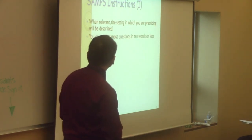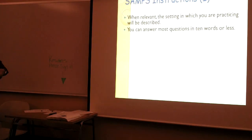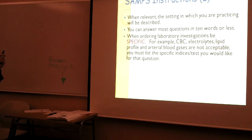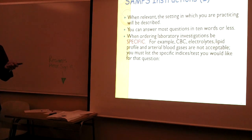When relevant, the settings in which you are practicing will be described. So it's not about being a specialist in hematology, okay? It's all about being a family doctor. And you can answer the most in 10 words or less. So they want to hammer it in, okay? The previous paragraph also mentioned that, but they also tell you 10 words or less. So it's a bit of training in how to be as succinct and terse as possible, okay?